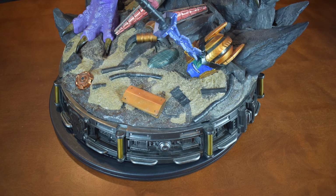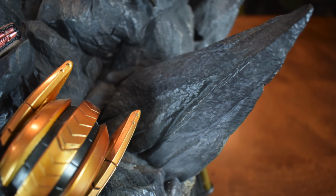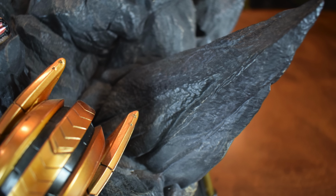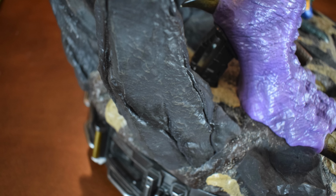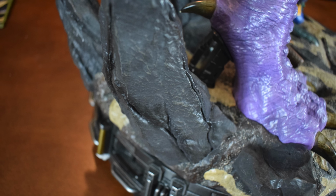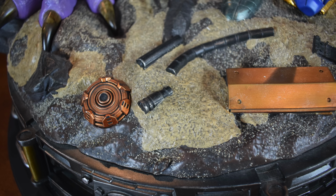On the base here, first thing I want to look at is the rock. The rock sculpt is less than average. It could have been much better. There's not a lot of detail or texture in there, and the paint they chose doesn't really help it. It's kind of this one variation of gray. It looks okay.